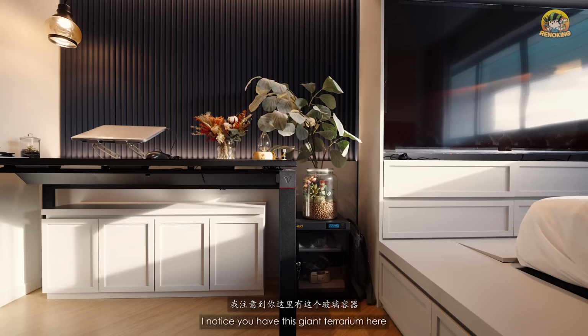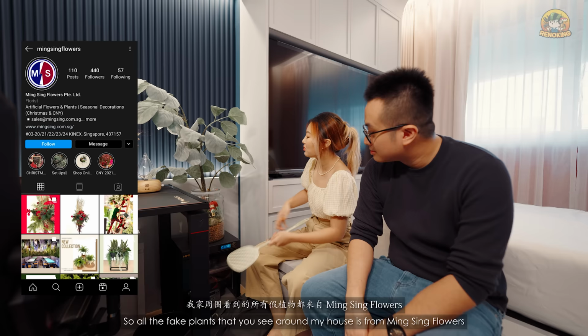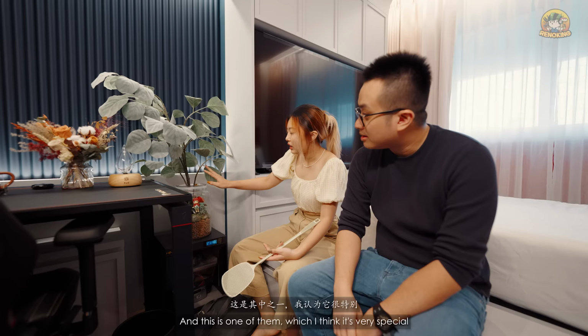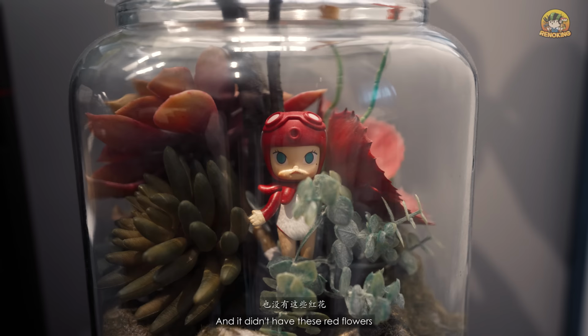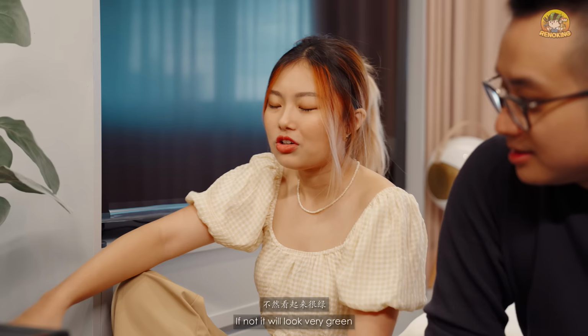I noticed you got this giant terrarium here. Okay, so on top of my dry box, where I keep all my cameras that I don't use that often, but I just have a lot for some reason. So all the fake plants you see around my house is actually from Mingxing Flowers, and this is one of them. Which I think is very special lah. It originally didn't have the doll and it didn't have these red flowers. Oh, so you added a splash of colours. A splash of colours, if not it will look very green.